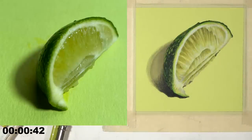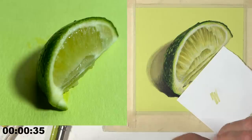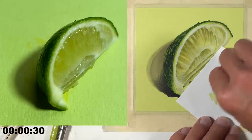There we go. All right, let's break out the gouache. It's time for gouache party. I'm gonna use that little piece of paper that you brought over here. Yeah, there you go. And just put a little bit of gouache here. Just use that for a palette. And I'm gonna use it without any water.